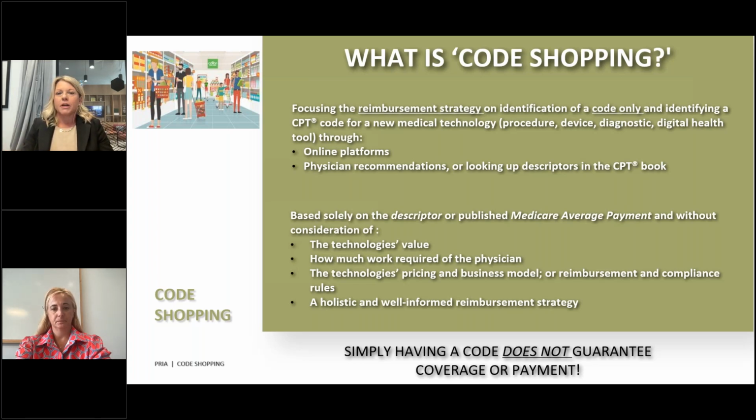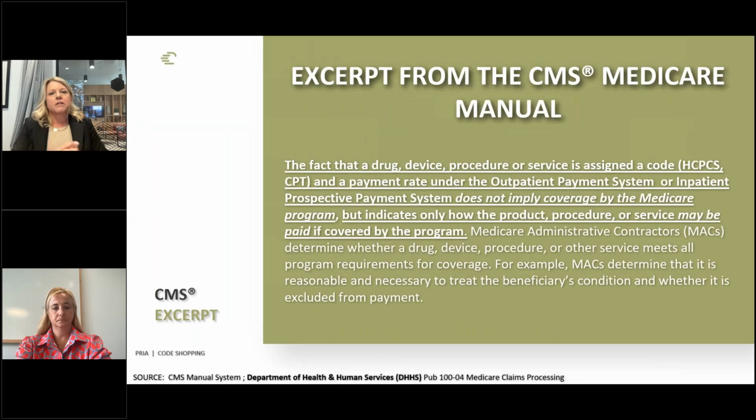I mentioned that earlier. You're going to hear me say it now, and you're going to hear me say it later, and Jennifer say it later. But please remember that having a code does not guarantee coverage or payment. Okay, and next slide, please. And this is a case in point.